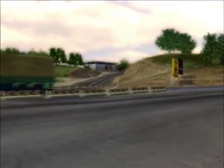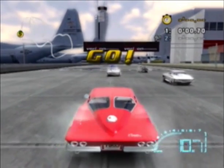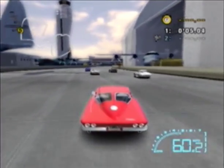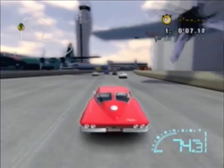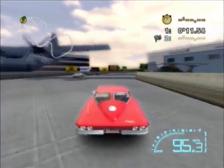I'll just wait for it to load. Okay, here we go. So yeah, there we go. Alright, let's go. Let's get this thing going. Verizon Wireless. And yes, we have more racing on the airport. Look at all those airplanes.